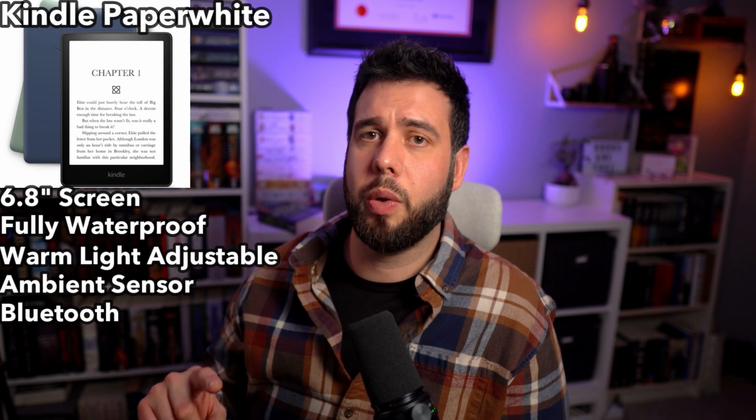So if you're outside and the sun is very bright, the brightness on your e-reader will automatically adjust and crank up so that you can see it better. Similarly, if you're in a dark, dim room or you're reading at night, it's going to adjust the brightness automatically. And apparently it does a pretty good job of that. You also get with the Paperwhite Bluetooth capability, so you can listen to audiobooks.